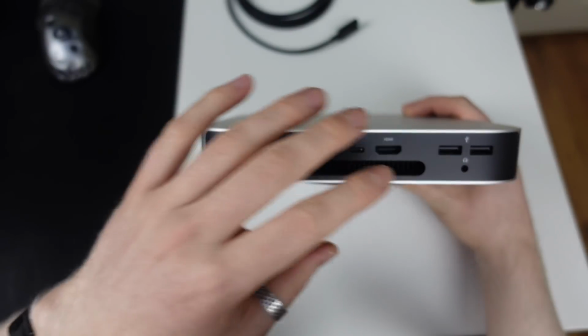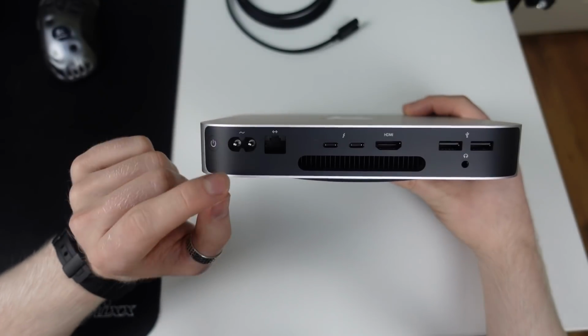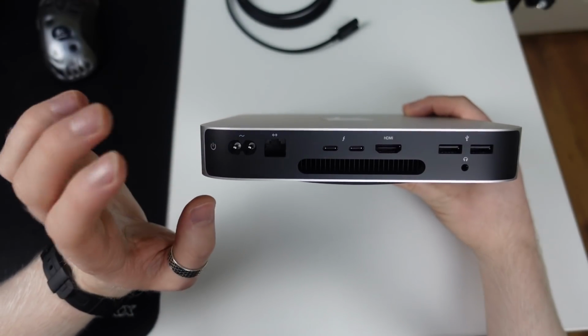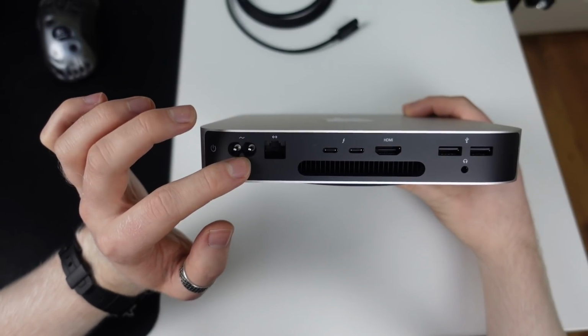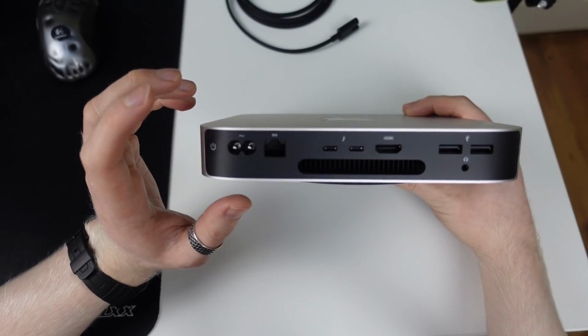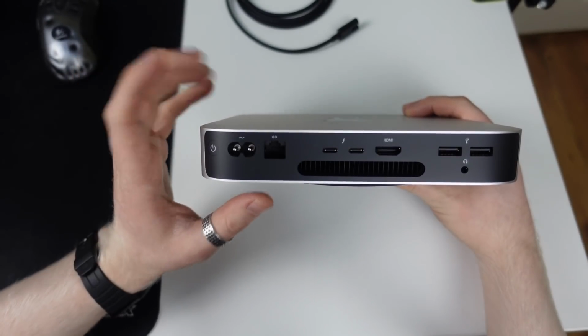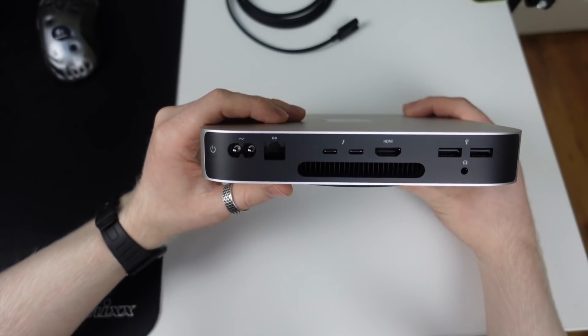This is probably the most limited amount of I/O that we've seen on a Mac Mini for a long time, but let's talk about that in a bit more detail. So first of all, quite simple, we've still got our lovely built-in power supply, standard figure of 8 cable with the power button. Of course, the main difference of this machine being the fact that it sucks way less juice, like way less. So that is lovely.